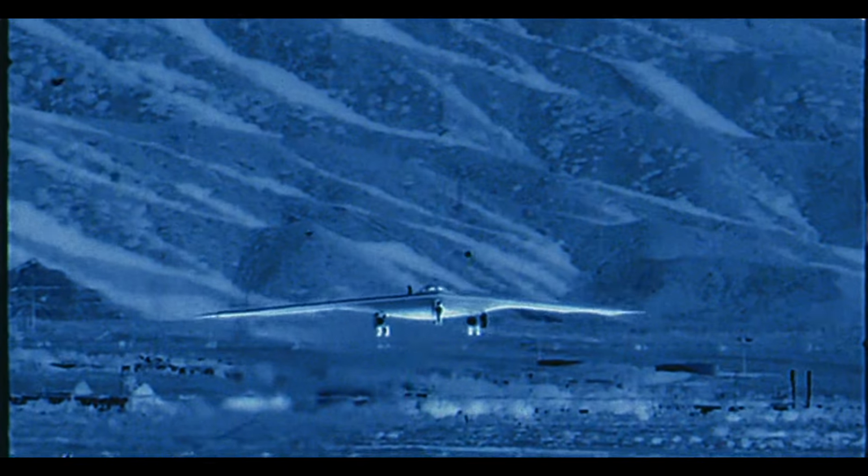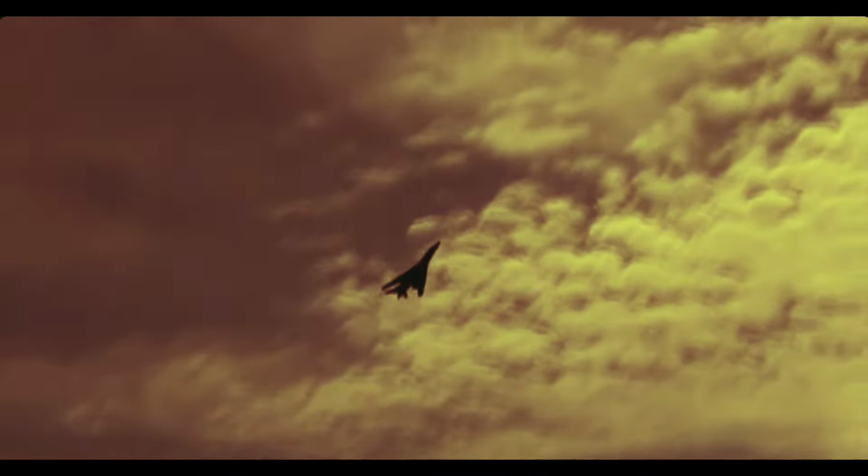But all good things must come to an end. The B-1B is slated to retire around 2036, making way for the new kid on the block, the B-21 Raider. But don't be sad. The Bone has had one hell of a run, and it's not done yet. It's got a few more tricks up its sleeve before it heads back to that big hangar in the sky.